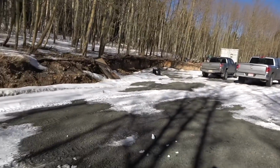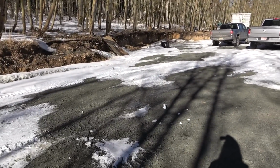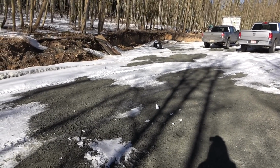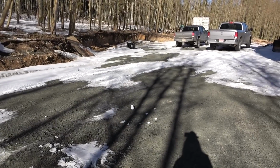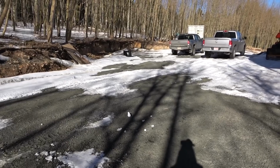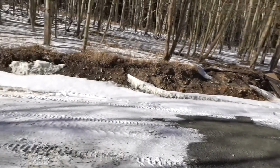So always we have the patchy areas in the driveway. A lot of this comes from the winds blowing the snow out of the way, and the sun will melt and we'll definitely get clearing of the driveway, but there are some areas where it tends to really build up, so we have to take care of that.